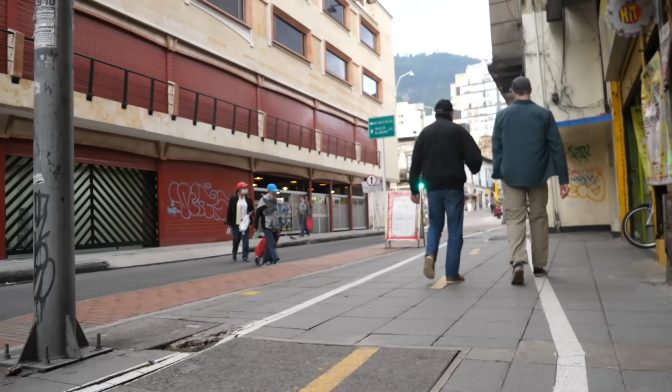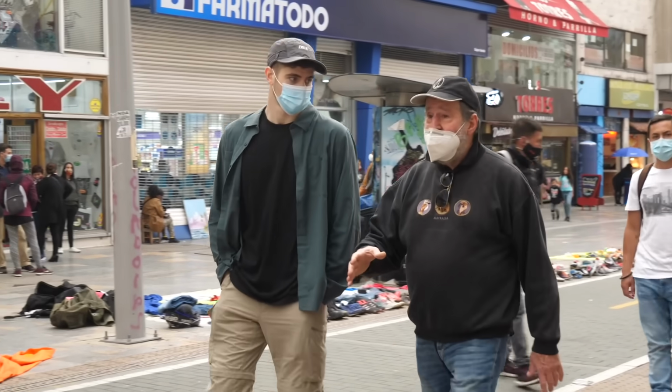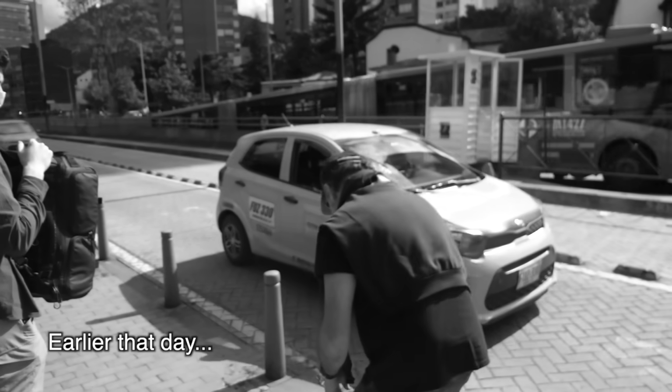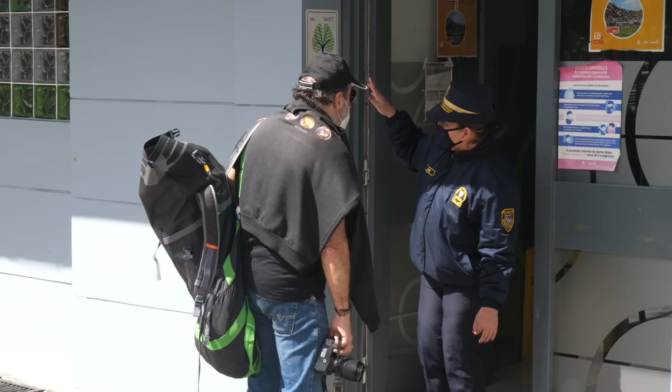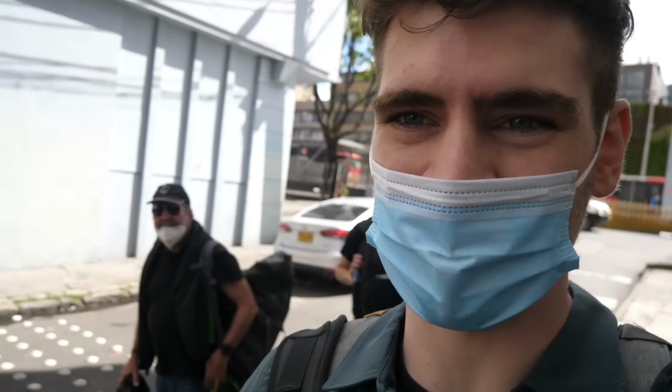Alright guys, so today we're in Bogota, Colombia, and we're here with Heiko Bleher, and he's going to be showing us one of the better fish stores that exists. Now, we just spent about 20 minutes walking up and down this street trying to find this fish store. Good morning. Alright, we're on our way. It's going to be a quick taxi ride. Avenida Caracas, 5503.